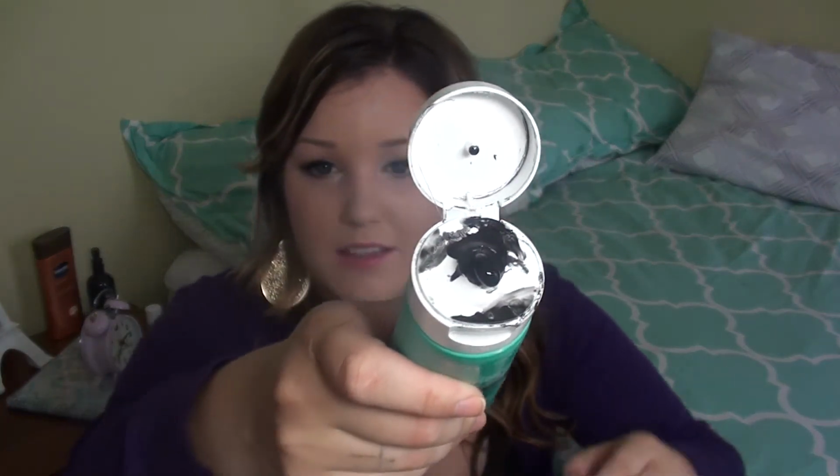I have my True Blue Spa Blackberry Purifying Peel Off Face Mask, and this is from Bath & Body Works. It was $13. If you've ever used the Biore nose strips, it's like that but for your entire face. It's not quite as strong, but it still does pull stuff out of your pores, which is awesome. So, it's black. When you put it on your face and it dries, it looks like you have leather on your face. Then you basically just start at the edges and peel it off, and you can see all the gunk that comes out of your pores.